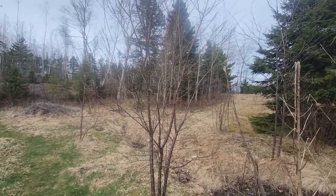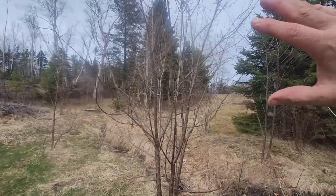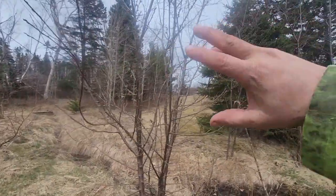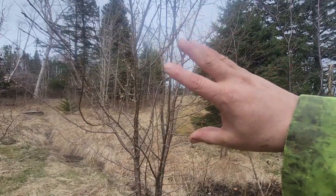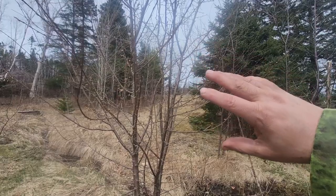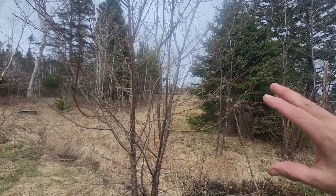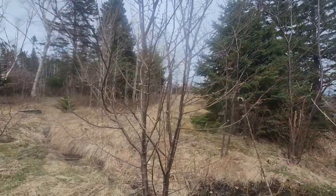I don't know about this thing because it's always puzzled me why, if you've got a tree that produces both the stamens and the pistil, the male and the female parts of a flower, why do you have to have two trees to cross-pollinate? They should be able to pollinate themselves.